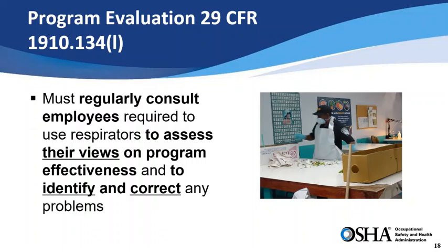So talking things out, communicating with the employees and assessing their views on how well the program is working is just good practice with your employees and communication, but also the employees, since they're the ones wearing the respirator, can help in identifying and correcting problems, because the people doing the work are the ones that are going to have to wear it. They're going to have lots to say about any problems they're having with their respiratory protection equipment. Next slide, please.